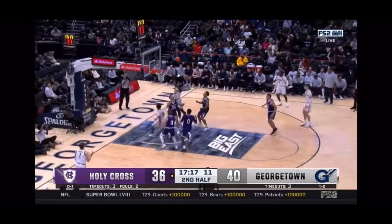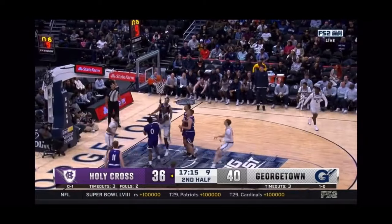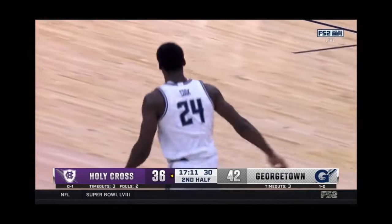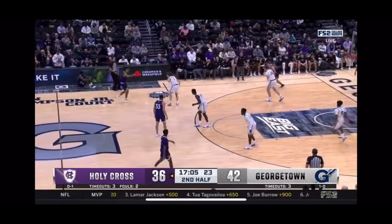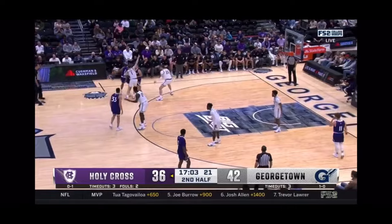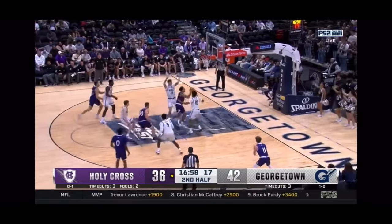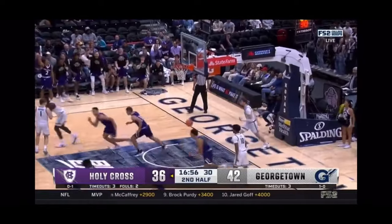Jaden Epps. A lot of space opened up for him. He gives it off to Cook. Comes down with it, goes right back up, and an easy finish. Jaden Epps with 9 points and continues to distribute as well. Octave again, right to the bucket.